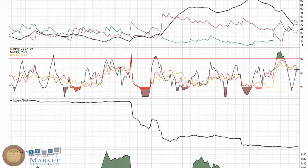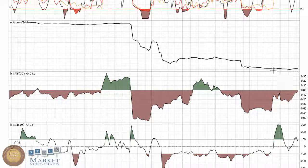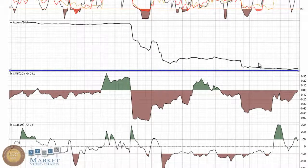Last couple days, the stock closed lower than it opened, so we're seeing some curling again of the indicator. Accumulation distribution looks like it's trying to flatline. We'll look for that level to hold. Chaikin money flow trending its way back towards zero. Selling pressure is still dominant, but it is definitely trying to make up some ground with some buying pressure coming in.